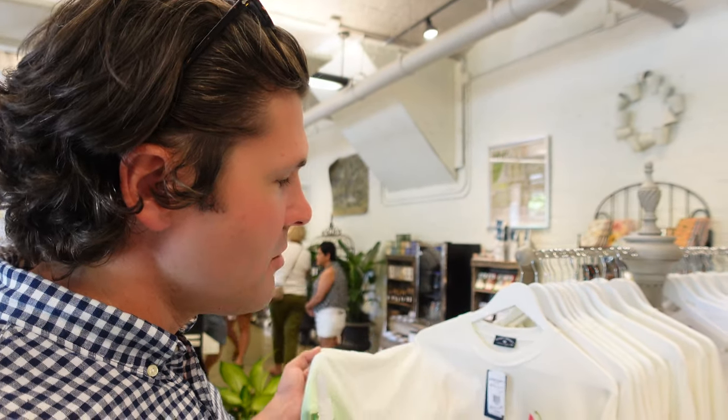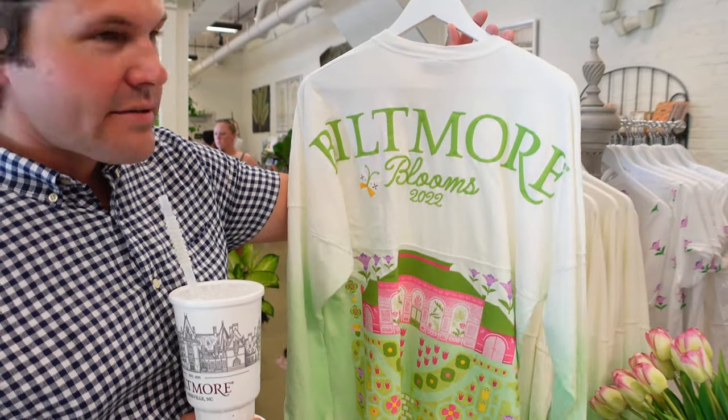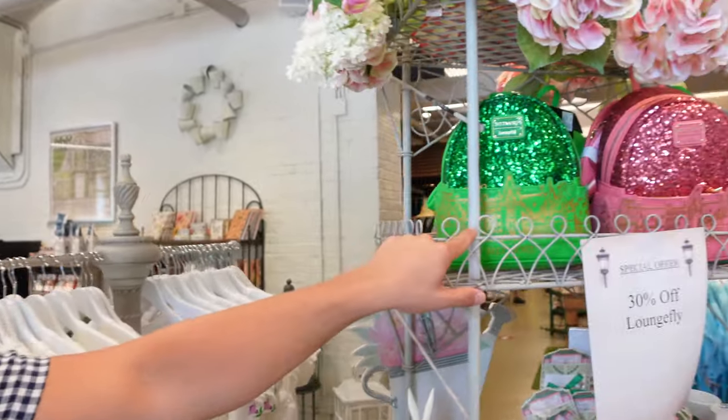Stop the presses. Biltmore is following Disney. We have Biltmore spirit jerseys. This is hilarious. Biltmore, this is legit balloons. Spirit jerseys. This is like the Flower and Garden Festival right here. But hold on, that's not it. Oh, you know some of our other vlogs. Biltmore lounge flies.